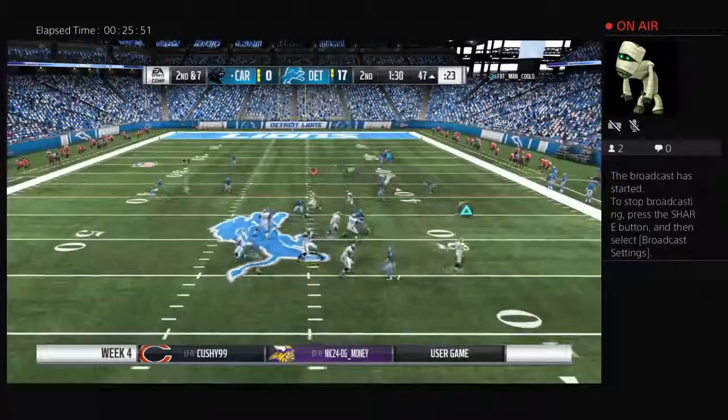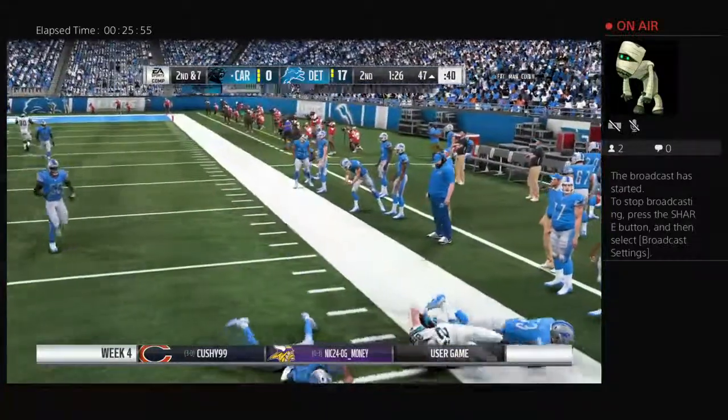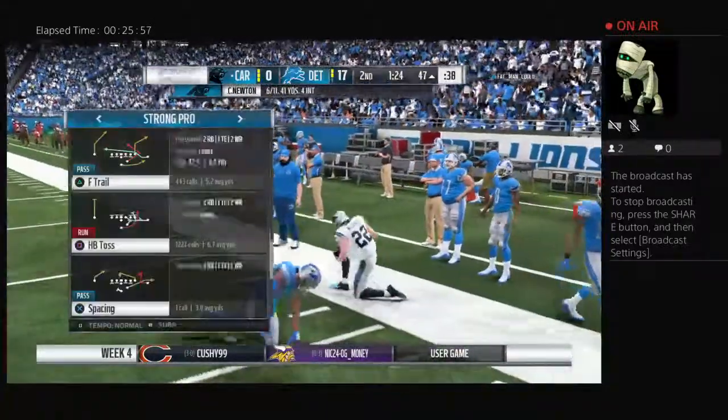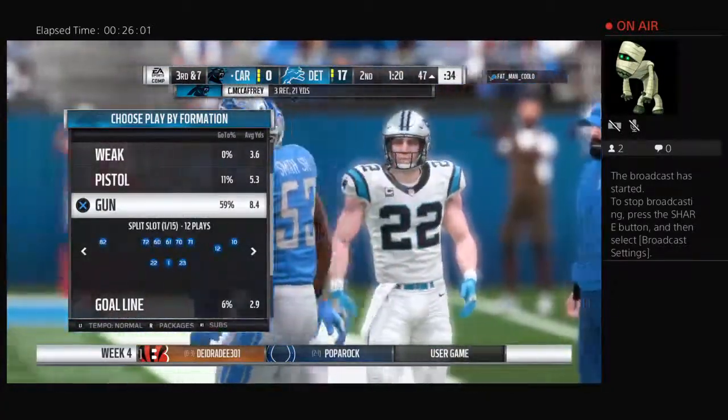To throw on 2nd down. Newton. And he'll dump this off to his running back, McCaffrey. And he's going to be taken down right at the line. No gain on that one, and it's going to bring up a 3rd down.